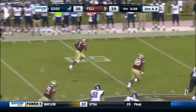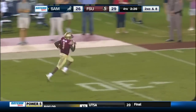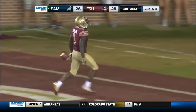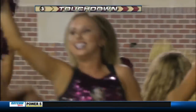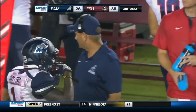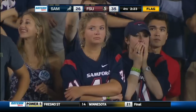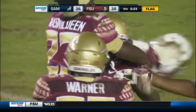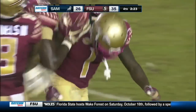That's intercepted! Levante Taylor, he's going to take it the distance. Oh, and you're going to get a stupid play by a player in behind, decides to take a shot at the quarterback, and this is going to come back to him. You got an illegal block. There's no foul on the play. Touchdown. Oh, my goodness.